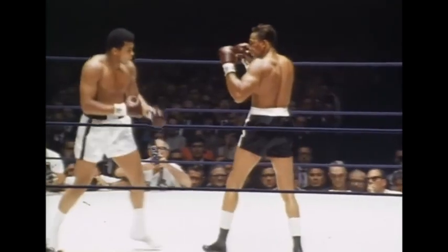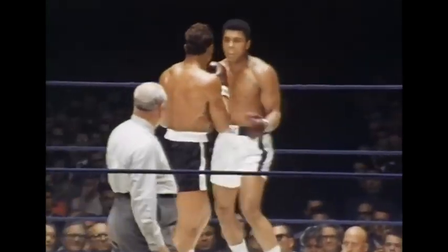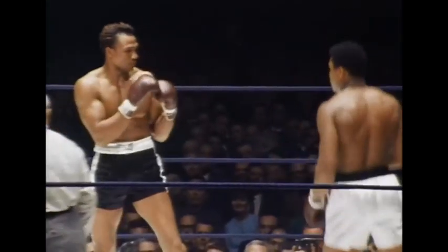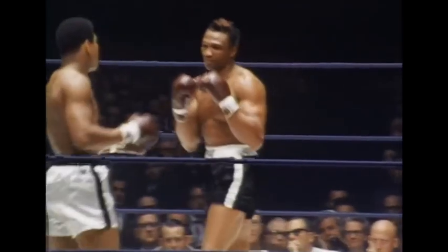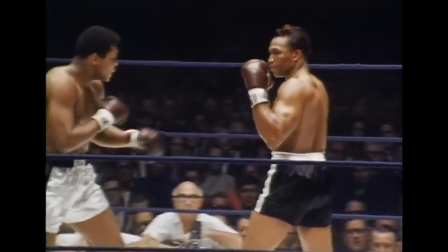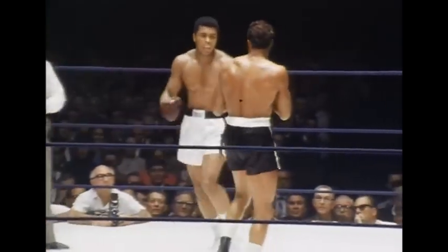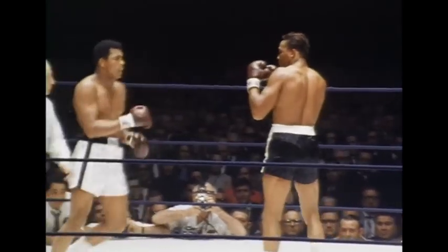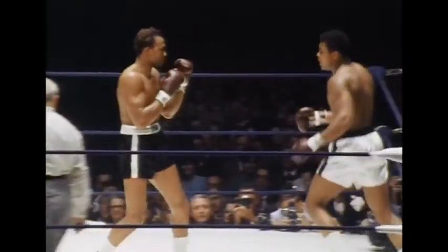You see how he feints to the body here, then he throws a jab to the head. The key thing about this is the feint to the body brings Cleveland Williams' hands low, and then he can go to his head. Then, interestingly, when Cleveland Williams expects a jab to come to his head, he throws a hook. This is a crucial thing that top boxers do. They're very unpredictable in which punch they're going to throw at you.